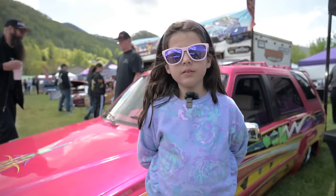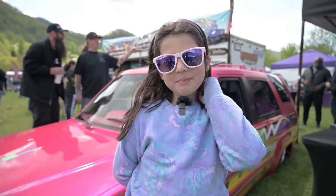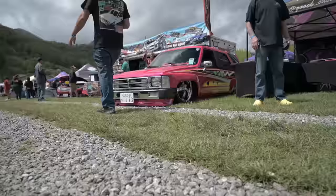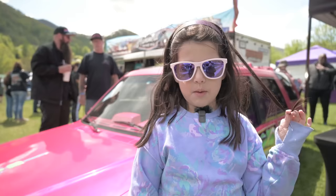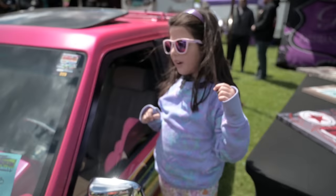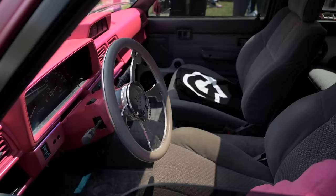Millie, we're standing right in front of your favorite truck. Tell me what you like about it. I like it because of the hot pink color and the design, and it has a little peep inside that I really like. Show me the peep. It's a peep. That is awesome. Good job. And I also like the steering wheel because it has like a skeleton on it. That is a cool steering wheel. Great choice, honey.